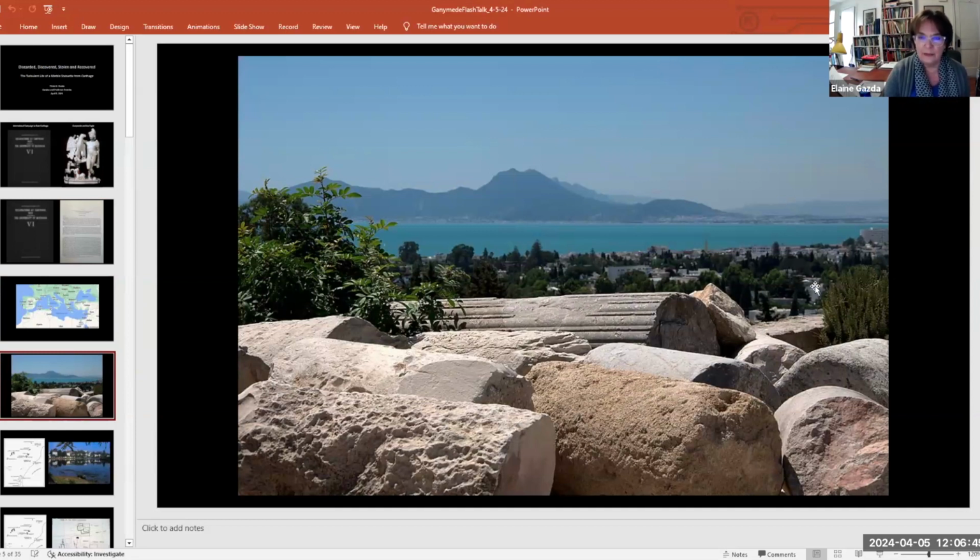And in fact, the president of Tunisia back in the 1970s had a villa here, and so his presence attracted the upper class Tunisians who could afford to live in Carthage.